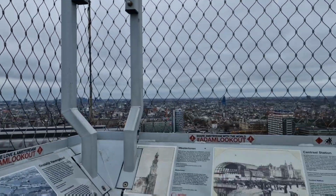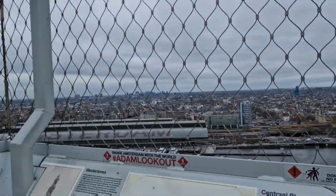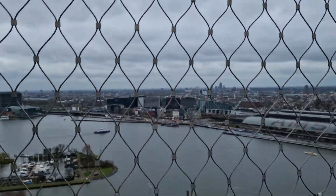Oh, it's ever so windy up here. Oh, this is how we know that we're right on the top of the building. Jesus.